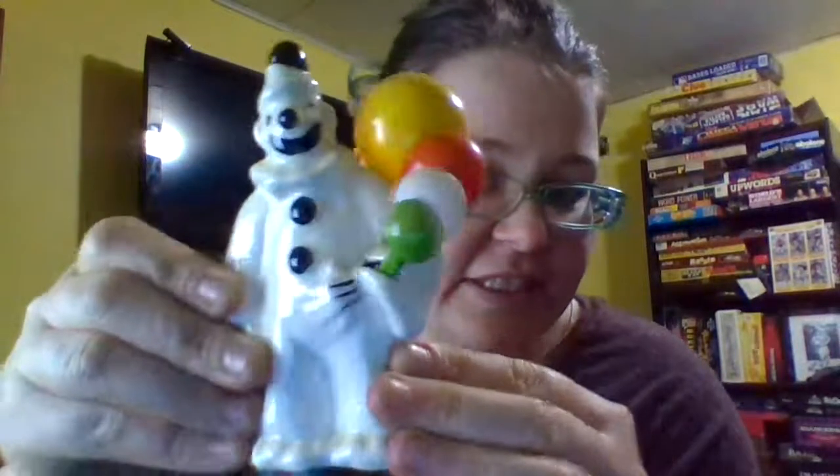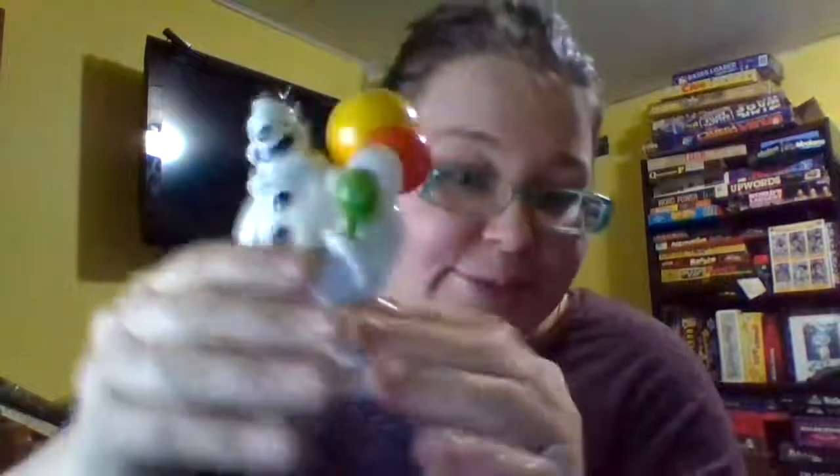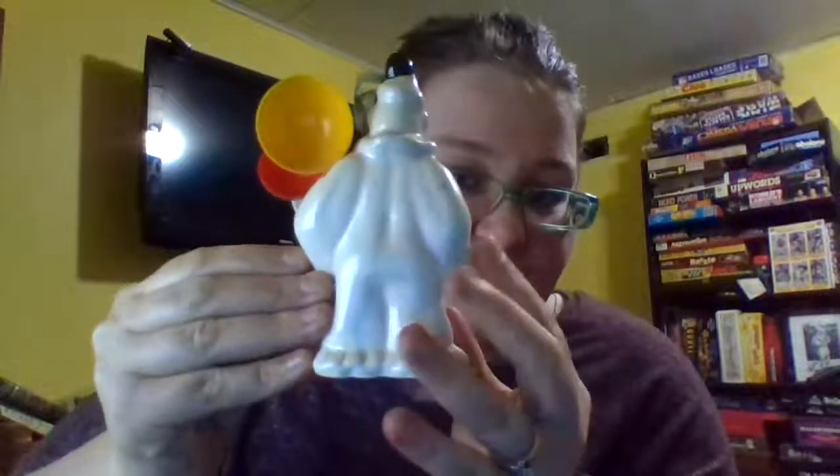So look away if you don't like clowns, basically. So here's the item. I purposely did not show you the back because I think I would have given it away. So here is the back of him.